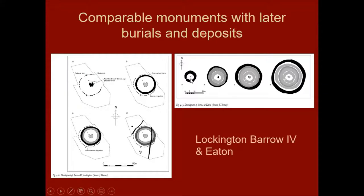So potentially there was not so much of a big mound in the middle there, but perhaps a smaller mound, people could come in and pay their respects, etc. But over time, the burials were added to, and you can see the spot in the middle gets bigger and bigger. And this is a second burial, a third burial, a fourth burial.